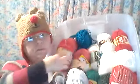And then I have, this is eggnog. A box or tote of yarny goodness for Christmas. So you can see all that. It's all the sparkly yarn and shimmer and shine yarn and just different kinds of yarn here that I want to use for something. Just don't know what yet.